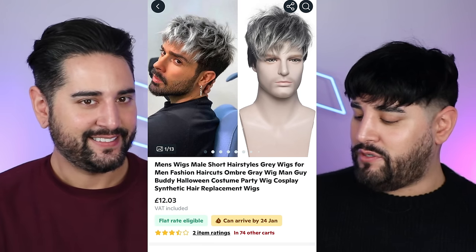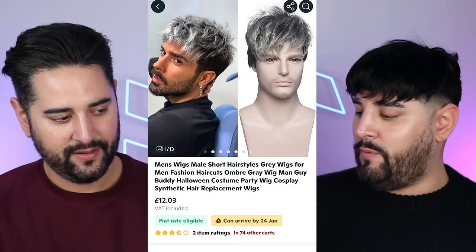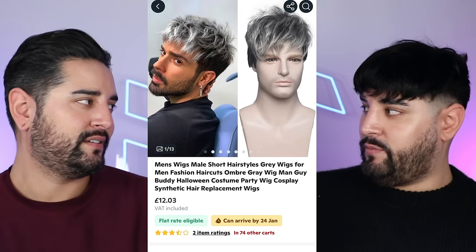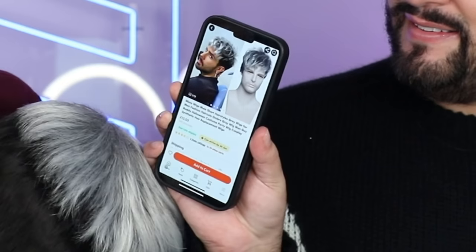Men's wig. Male short hairstyles. Grey wigs for men fashion haircuts. Ombre grey wig man guy. Buddy Halloween costume. Party wig. Cosplay synthetic. So it can't... Hair replacement wig. It can't be a costume and a hair replacement. Oh my god. That doesn't even look like the picture. Show me the picture.